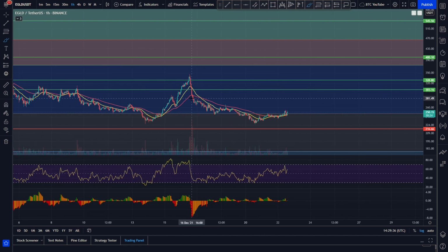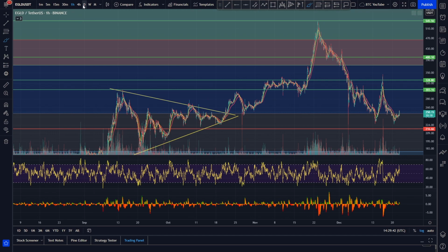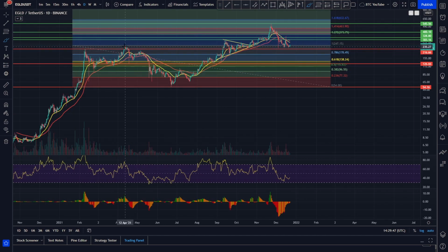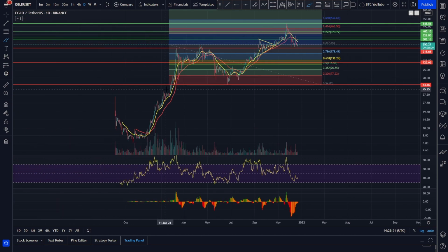And then obviously with Bitcoin just continuing to look bearish, we've seen Elrond just kind of sell off, and we're pretty much back where we started, to be honest. All the way back in, where are we here? Let's have a look. Was the 11th of April? We're pretty much back where we started after all of this price action.